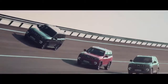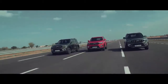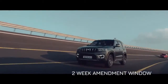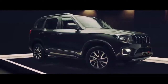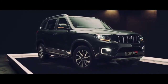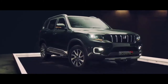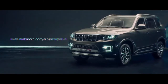Our flexible booking process is designed to empower you. Once you select a variant and color, you have a 2-week window to amend your choice before you lock in your Scorpio N. So go ahead, try all our fuel and transmission options, take suggestions from family and friends, and go for the color that complements your style the best. Further details of the booking process will be available soon on our website.